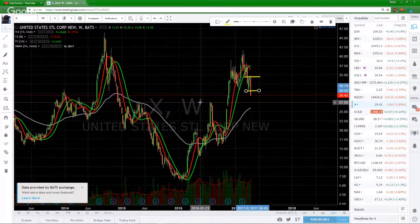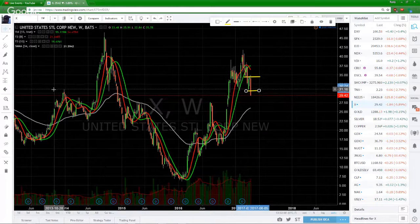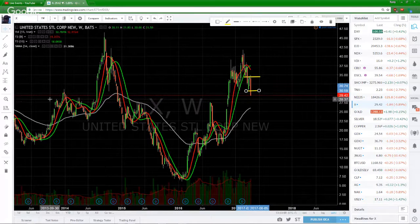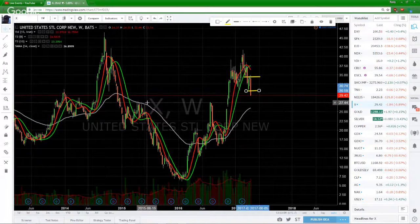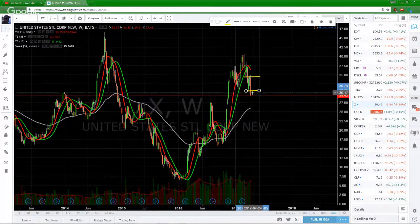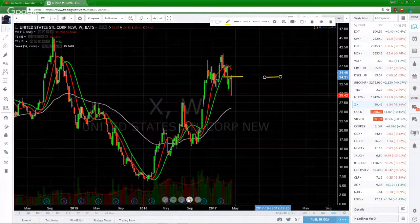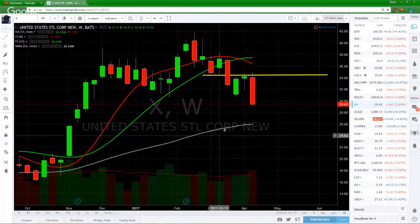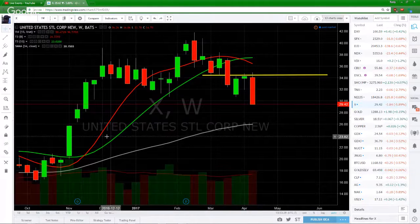27.50. So previous highs. Broke previous highs over here, breaking into the range. It looks like I got support all the way in this range here. We got previous highs over here. Let's see where it stops. Closing on its lows does not look good for the Monday open. Total rejection. I hate rejections. Pretty steep decline right there.